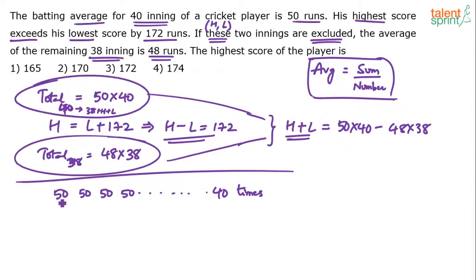Now, the actual case may be different. In some innings, he has scored less than 50, in some innings more than 50, and in some innings equal to 50. But we can consider it to be an equal value. So, 40 times we have got the number 50.